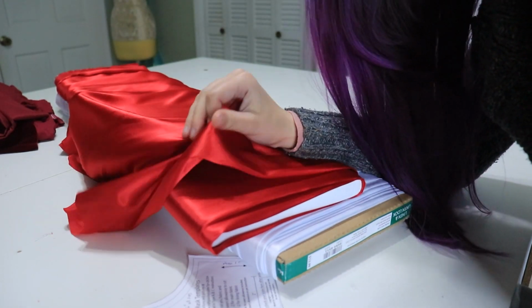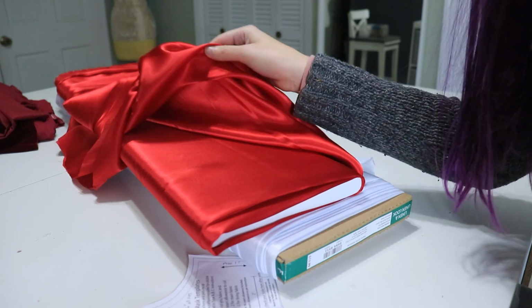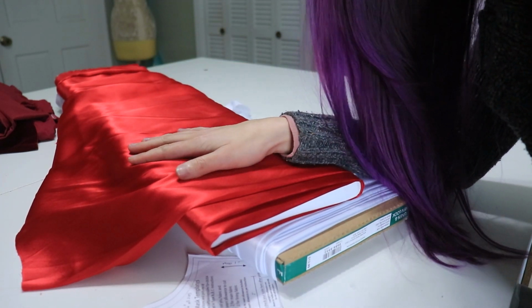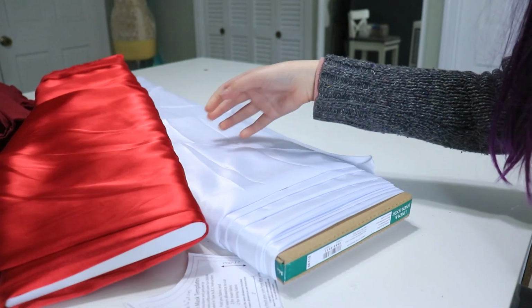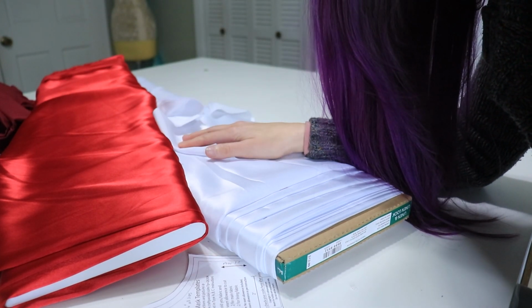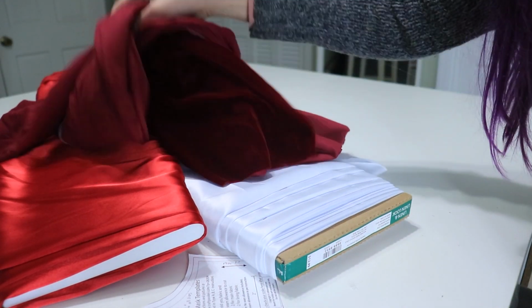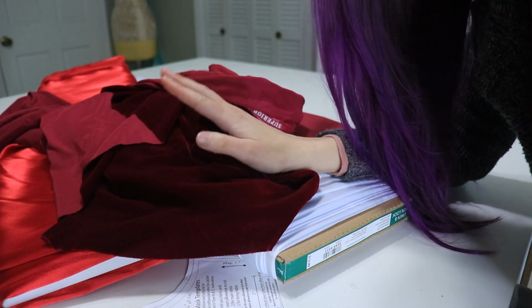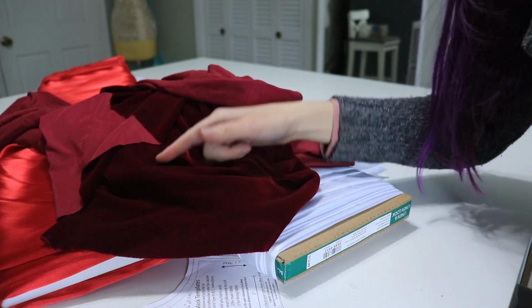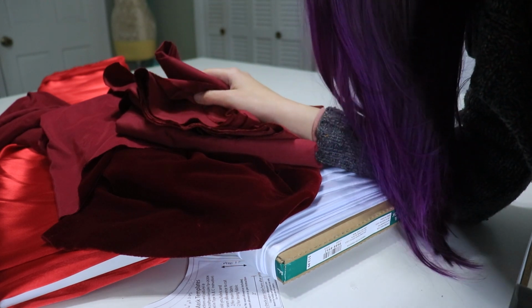This is the red that I'm going to use for Judy. It's not perfect, but I think it'll do. And then this is actually extra Elsa fabric. This is the white satin from Elsa. And then this is also extra Belle fabric. This is gonna be the hardest one to make, so I'm gonna save it for last with this cotton. This is also what was used inside Belle.